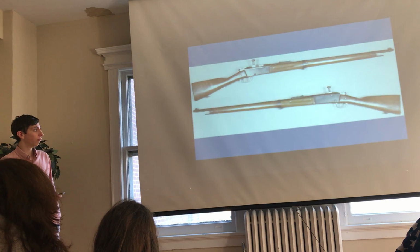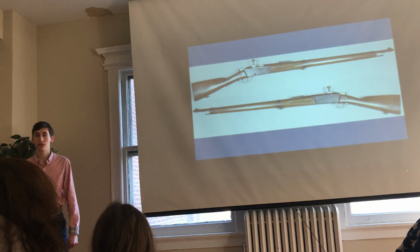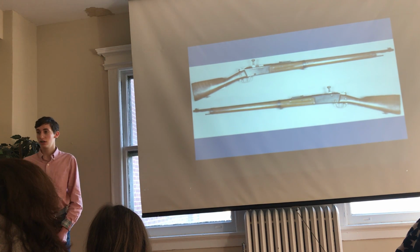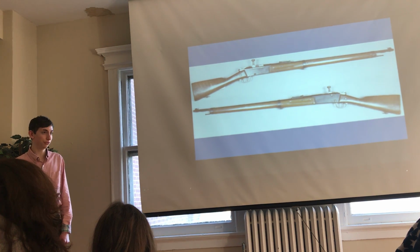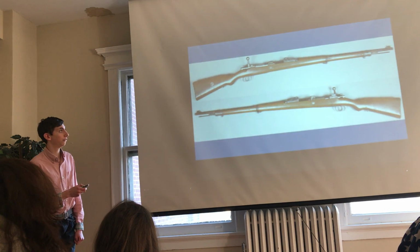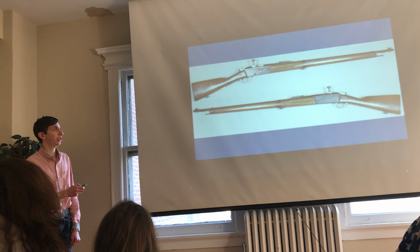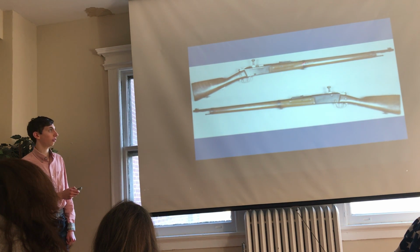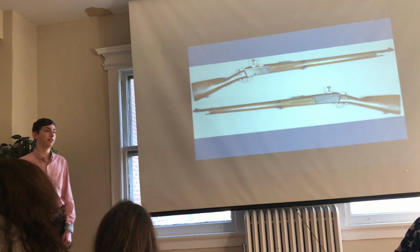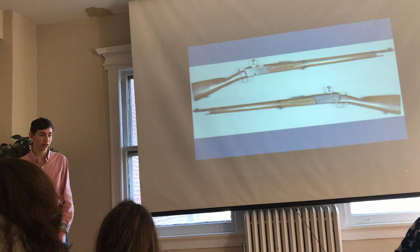And now, I want to go back to this one, because starting out from the progression, this is the French Lebel rifle. This is probably the oldest standard issue bolt action that was used during the war. It was interesting because if you look at this one, it has a magazine protruding below. This one used a tubular magazine, which means that the bullets were laid in a line out this way. This was a much older design, from 1886 actually.